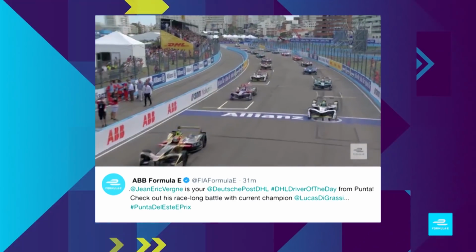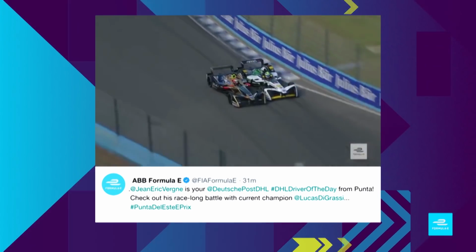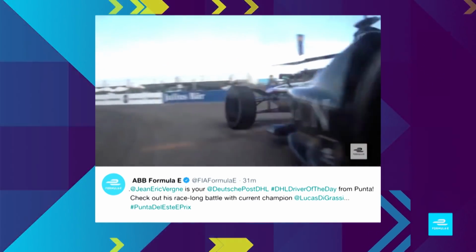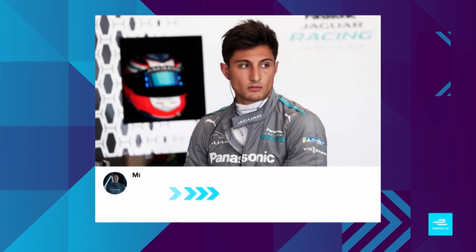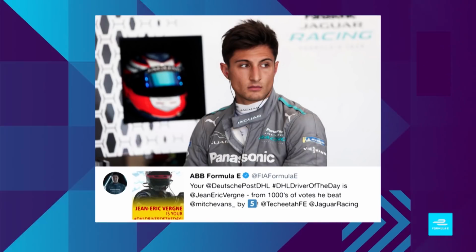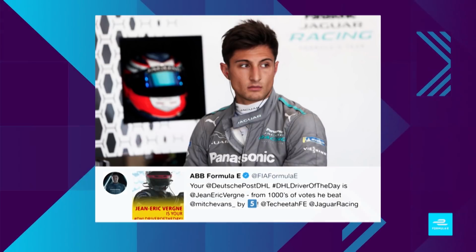Pole and race winner Jean-Eric Vergne was also crowned the DHL Driver of the Day. His battle with Lucas Di Grassi will go down as one of the best defensive drives we've seen in the history of the series. Mitch Evans cheekily asked for a recount before being very gracious and saying Jean-Eric deserved the award as he was fast all day and victorious.